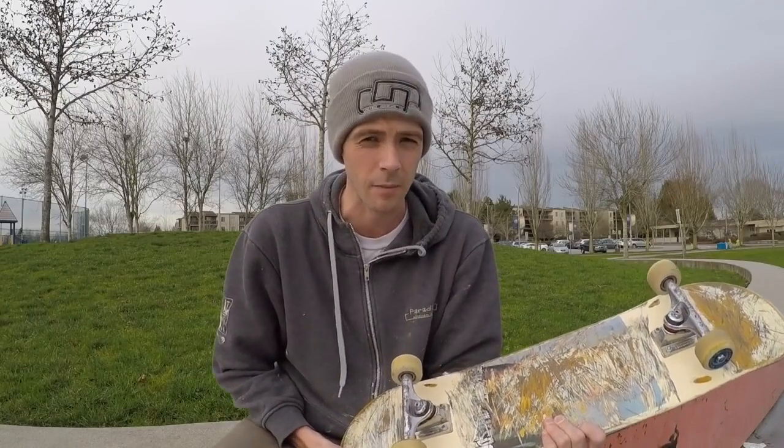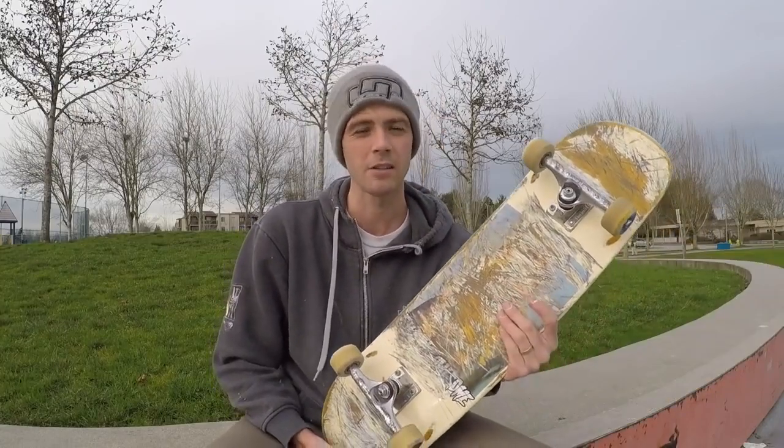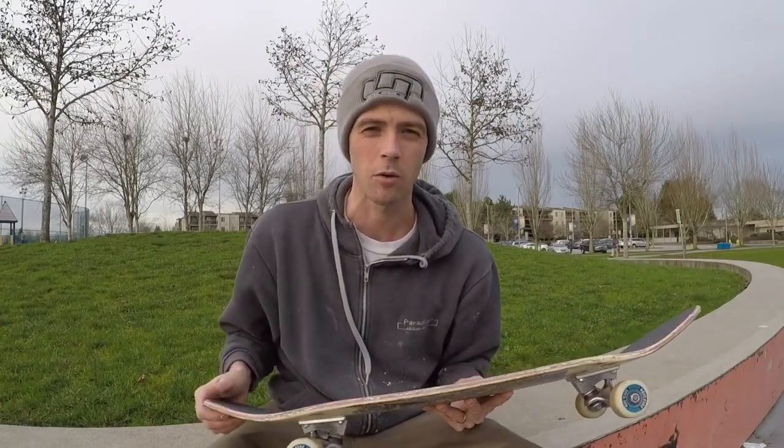And they do have some of the most interesting shapes that I've come across. And they are the trendsetters for some of the most interesting shapes. So I have here the Gino Iannucci model. This is 8 inches. It is 31 3/4 long, and it has a 14 1/4 wheelbase.